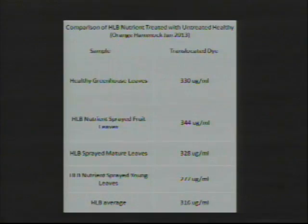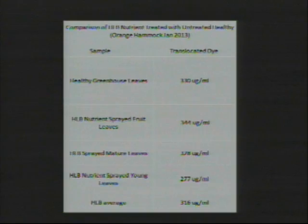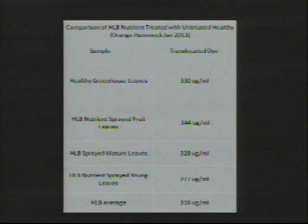330. HLB nutrient sprayed fruit leaves, these are leaves directly off the fruit, like I showed you in that picture. They're transporting 344, actually doing better than my greenhouse leaves, because my greenhouse leaves aren't treated with anything except some nutrients in the pots. HLB sprayed mature leaves, 328. HLB nutrient sprayed young leaves, 277. The HLB average was about 336, which is equal to my healthy leaves out of the greenhouse. So something good is going on with nutrient treated leaves.